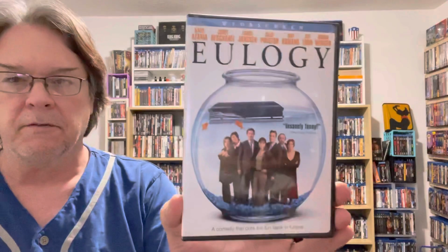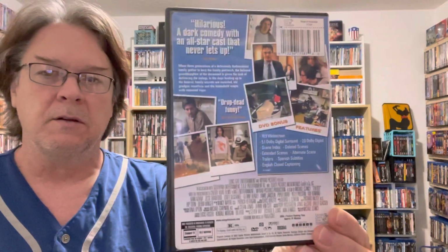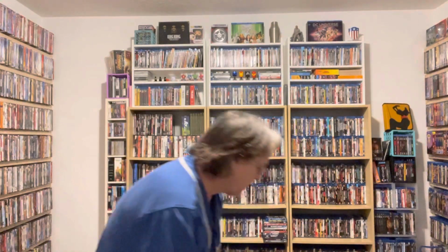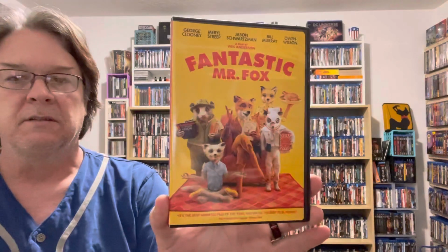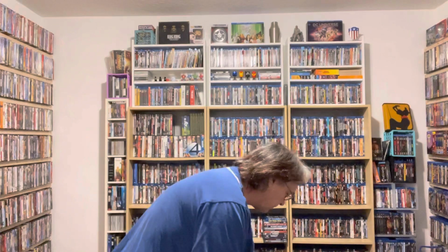Eulogy. This cover just reminds me of A Fish Called Wanda. Just a quick look. So, another interesting one. Fantastic Mr. Fox. Something else I have not seen that I really want to watch. View from the Top, Gwyneth Paltrow.